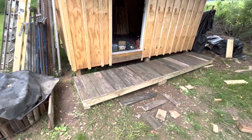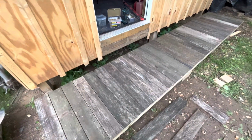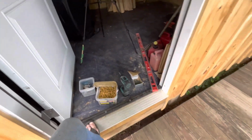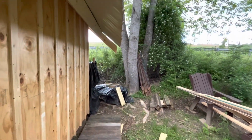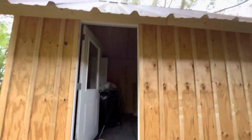33 inches wide by 14 feet long. I like it. I'll put me one step right here and I'll be good to go. I still have plenty of headroom. I mean, I can carry a sheet of plywood in and out. I think it'll be all right.